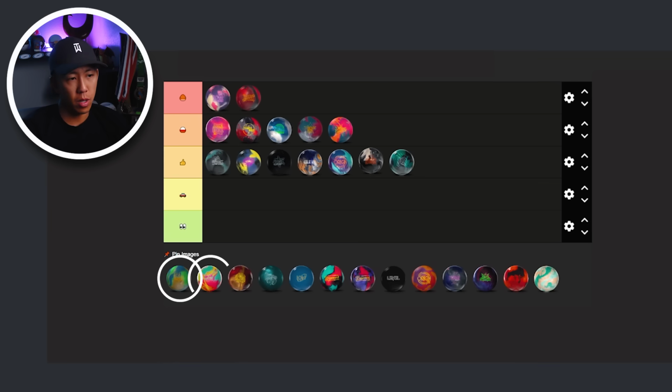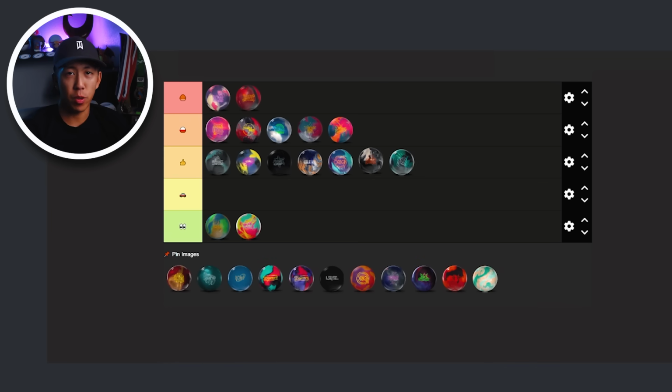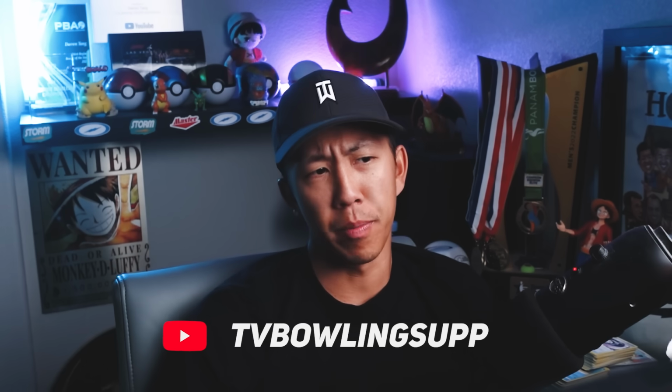Hustle Earth and Hustle Glow, I haven't thrown either of these, so that's where they go. I just got a Hustle X-Ray, and I don't mind that one. Haven't really thrown that one a whole lot. I haven't thrown it at all in tournaments yet. But I heard the Hustle Earth hooks a mile. So if you're looking for bang for your buck, Hustle Earth, check out TV Bowling Supply. Mikey has a review on that one. Actually, both of them. I think Chris threw the Earth, Mikey threw the Glow.